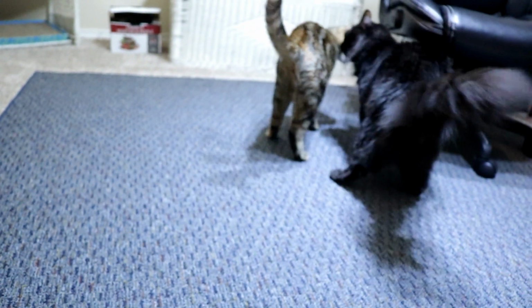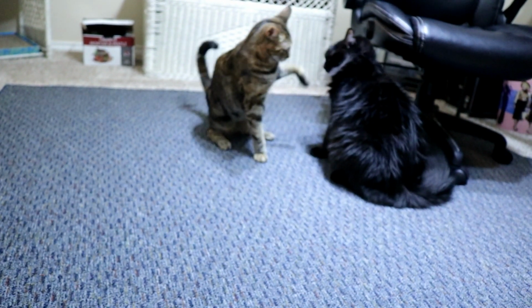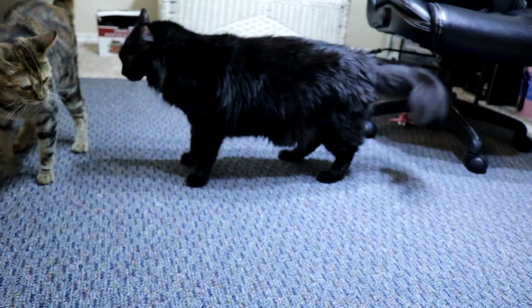If the cat gets freaked out when they're trying to use the litter box, they're gonna choose not to use the litter box and they're going to go somewhere else. So it's very important, when you're choosing your litter box locations, to make sure they are quiet, peaceful, calm areas where your cat can go to the bathroom in peace, uninterrupted.